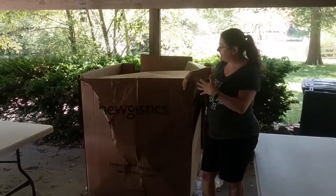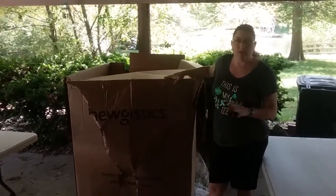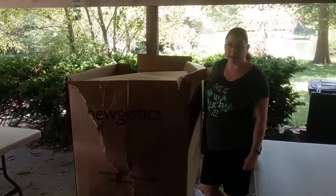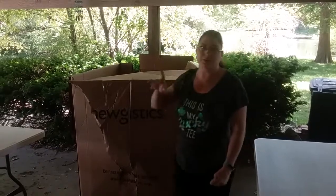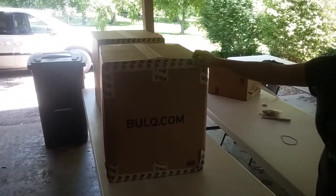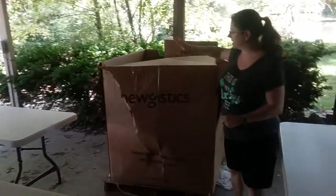So you get an email from bulk.com and set up a delivery time so that you have to sign for it. But anyway, this pallet cost us $504 for what we purchased, and that includes the $200 of shipping for a pallet. Now, when you buy a box, if you want to scan over here, this is the size of a box or a case, and that's $30 in shipping. So obviously, definitely a huge size difference.